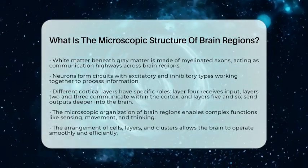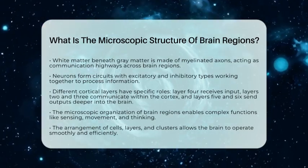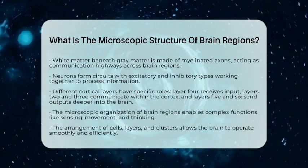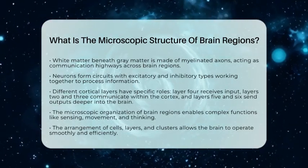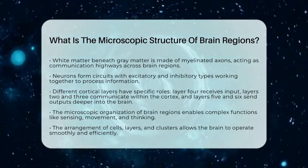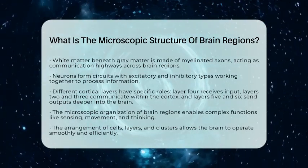So, the microscopic structure of each brain region is a carefully organized mix of different neuron types, glial cells, and blood vessels. Their arrangement into layers and clusters allows the brain to process complex information, control body functions, and support your daily activities. Understanding this tiny cellular world helps us see how your brain keeps everything running smoothly.